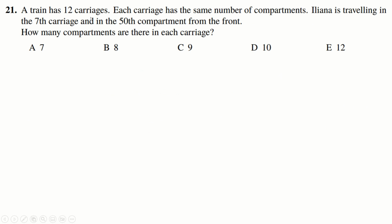A train has 12 carriages. Each carriage has the same number of compartments. The 50th compartment is in the 7th carriage. So if the carriages had 7 compartments each, which is what part A says, we're just going to try out the numbers here, then the 50th would be the first compartment in the 8th carriage. Because, of course, 7 times 7, if there were 7 compartments in each carriage, makes 49. The 8th carriage would have the 50th compartment, the first one.